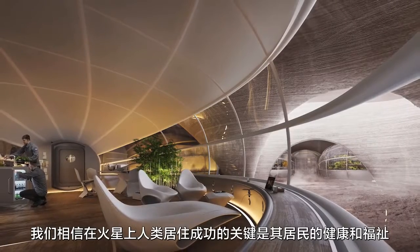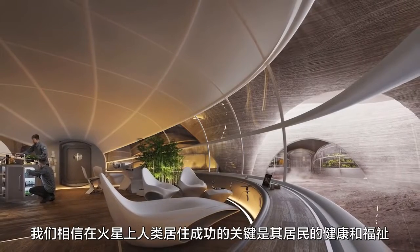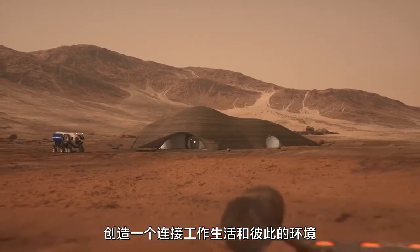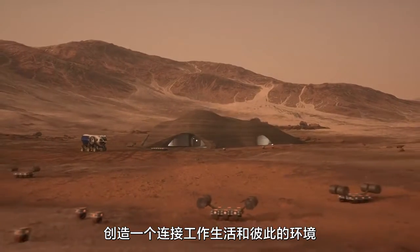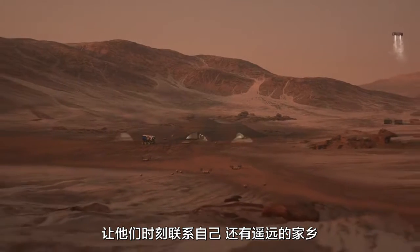We believe that the key to success of human habitation on Mars is the health and well-being of its residents. Creating a place where work, life, and living combine holistically to ensure they feel connected to each other, to themselves, and somehow to their distant home.